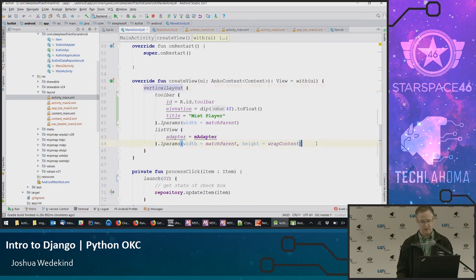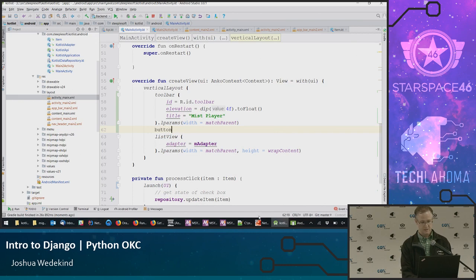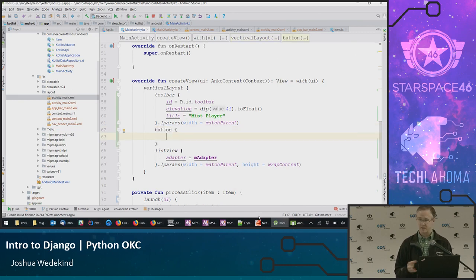If I wanted to add a button on top of that, I could just say button. And again, the method's going to take some sort of initializer method, and that's what this lambda is. I've not used the button before, so it complains. So I just tell it to import the type, and we've got that method now available to us. And what is it? Text. Hopefully I have that right. All right, and I added a button there. Super simple.